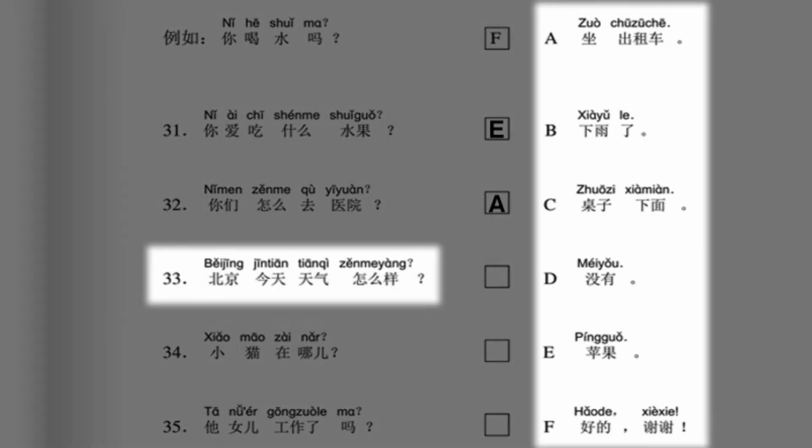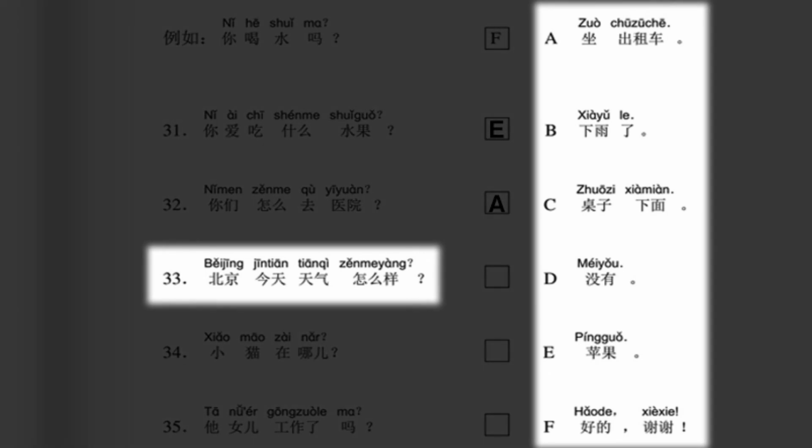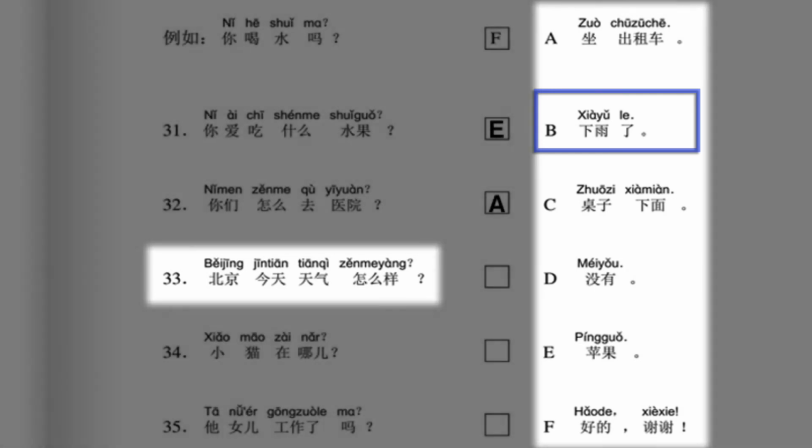Question number 33. It says 北京今天天气怎么样? That means, what is the weather of Beijing like? We see our available options. The first available option we have already used, so we can't use it again. So the second option is 下雨了. That means it's raining. I think this option suits the statement, so I will write B.